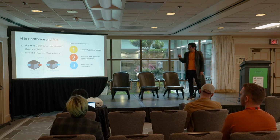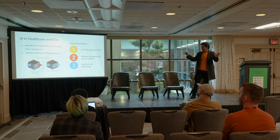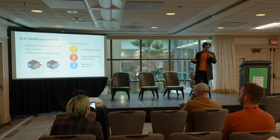The FDA also looks into the kind of AI models or algorithms you develop, and it broadly categorizes them into, hey, is it a fixed one? If you give a fixed input at any time, you get a fixed output. And the other is a model that is continuously learning on the fly.